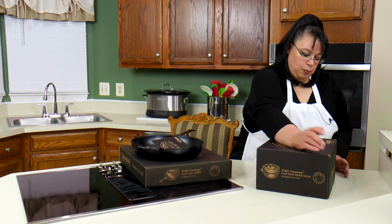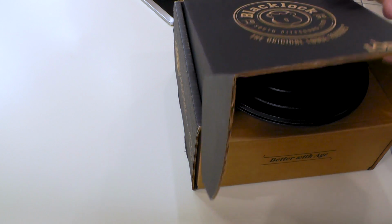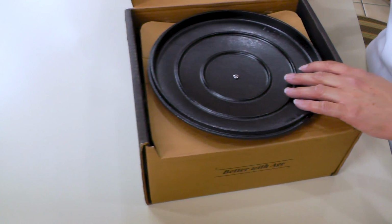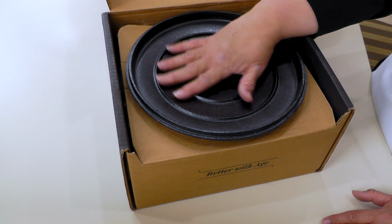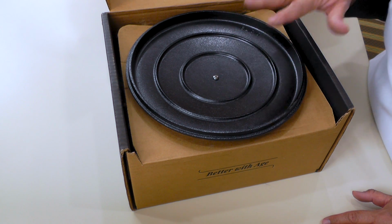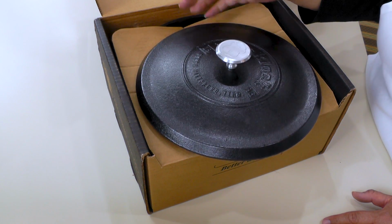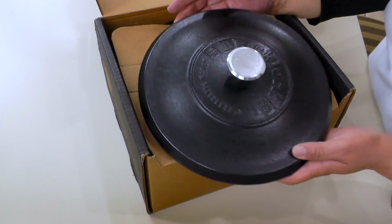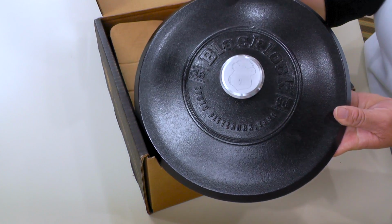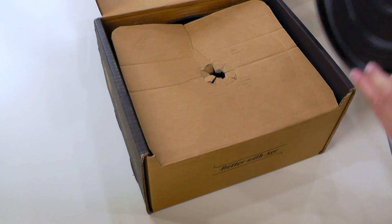This is a 5.5 quart Dutch oven, and you can make stews in here, roasts, all kinds of stuff. I can tell you, I really can tell about the triple seasoning because it's fantastic. Look at that. The little logo's on there. It says Blacklock, South Pittsburgh, Tennessee. Wow.